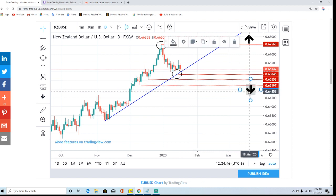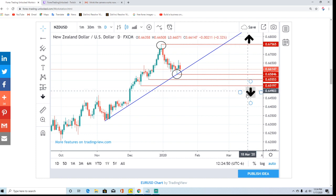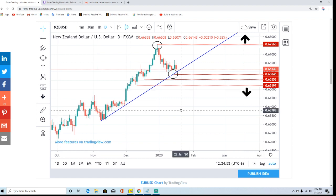In fact, I think what we'll do is we'll just roll this down here, and this will become our true failure level for New Zealand dollar, US dollar. So overall, we're neutral to higher. Right now, I think the corrective move has come to an end. Key off of the dollar index.